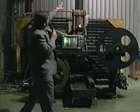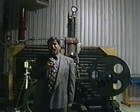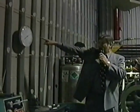Now, you have a pressure gauge on the top, and the pressure gauge is about 800 pounds per square inch. If you know anything about CO2, that tells you that the temperature in the room is about 68 degrees. And of course, if you can read a thermometer, you can see that the temperature in the room is about 68 degrees.